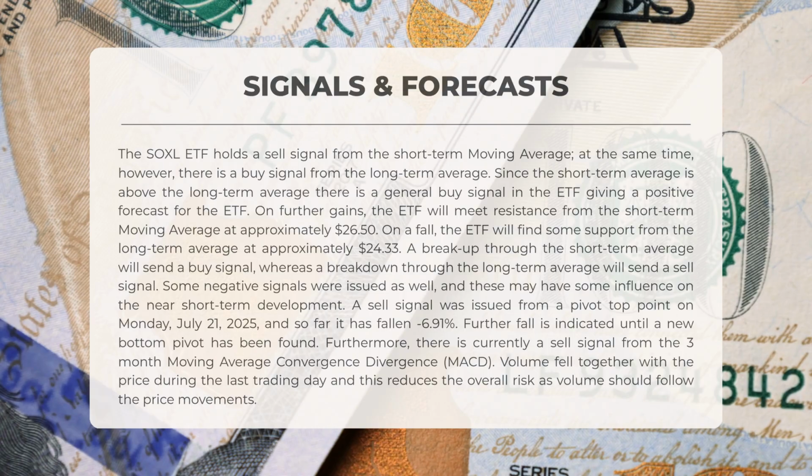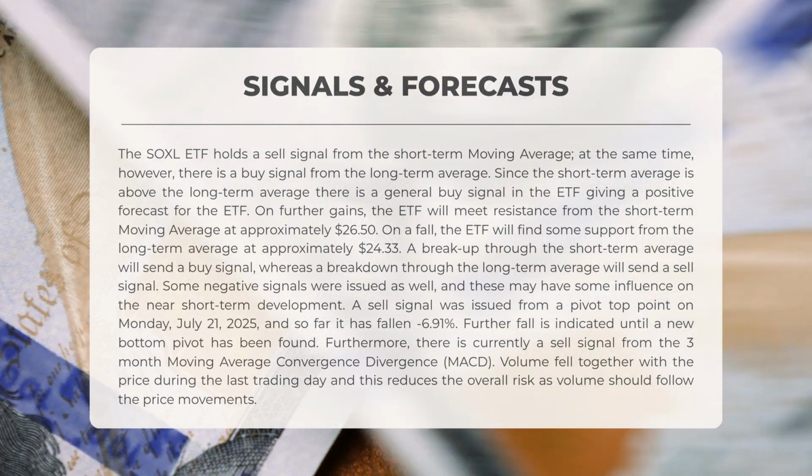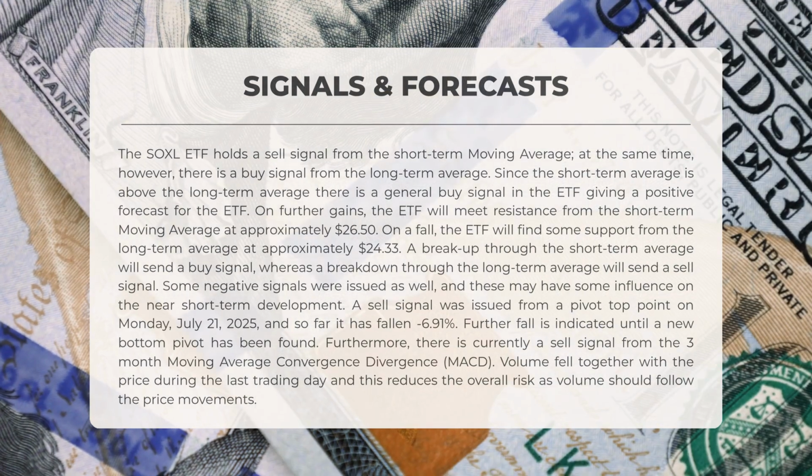a sell signal. Additionally, some negative signals have emerged, potentially impacting the near-term development. A sell signal was generated from a pivot top point on Monday, July 21, 2025, and since then, the ETF has declined by 6.91%. Further declines are anticipated until a new bottom pivot is established.